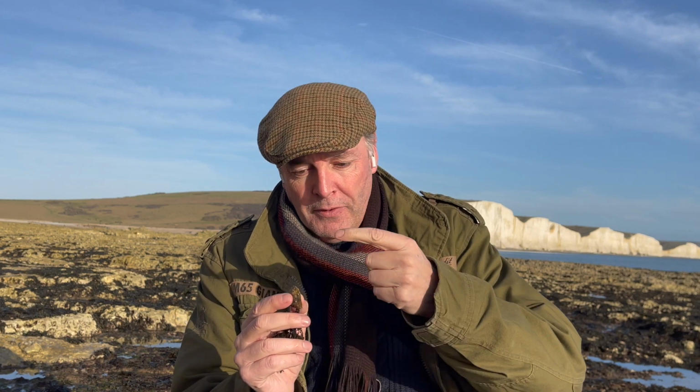One thing that these were great for, when I was a kid, I used to go to Cornwall on my holidays all the time, and we used to use these for bait. And the gut sack on the back of these is the best bait if you want to catch blennies and wrasse and things like that, in rock pools. Absolutely fantastic.